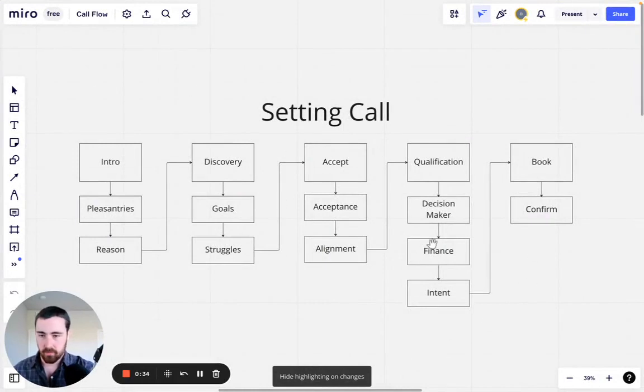This is it. We're talking a 5-10 minute call max. It should not be long. The main focus here is to just book them and not overshare, not mess it up, and not set the closer up for a tough call.